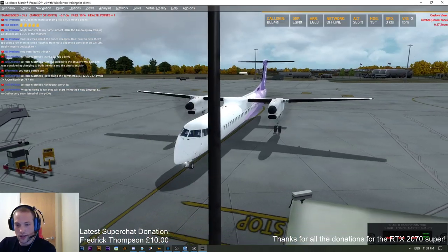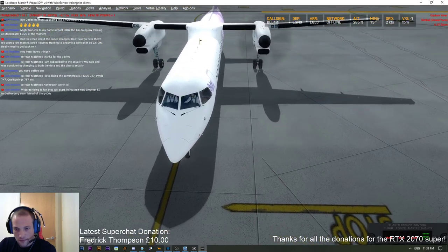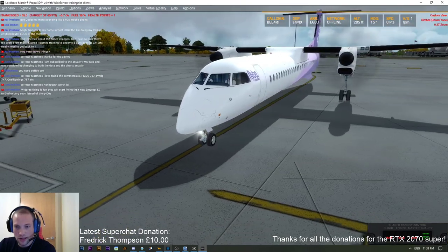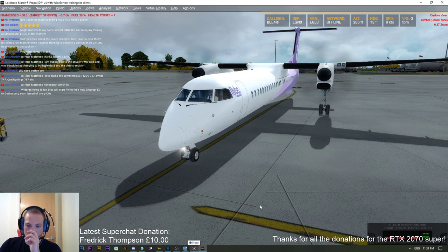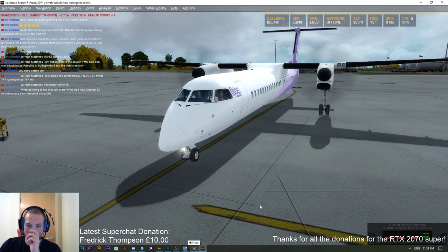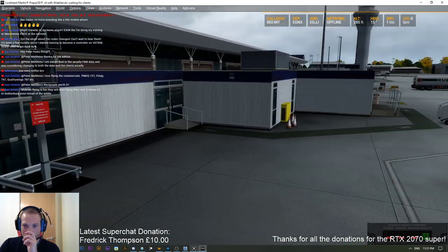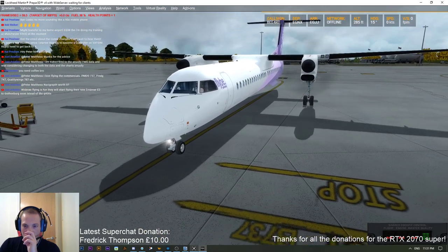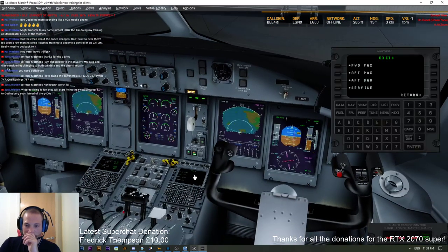And let's see you get on to about another 5-10 feet there. Well, that's fine. It's a Dash 8. You can leave it there. All right, I'll go a bit further. Oh yeah, just a tad. We want to hit the stop marks, don't we? And stop. There we go. That's good. That'll do. Brakes on.